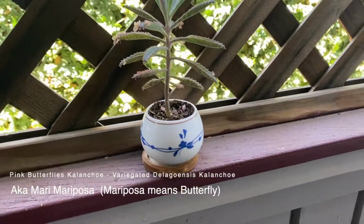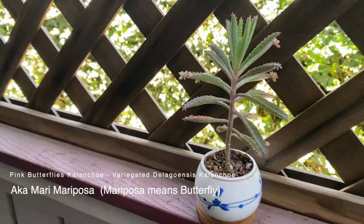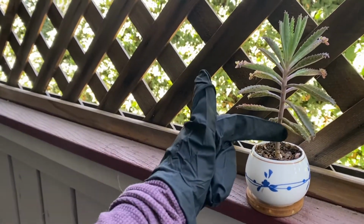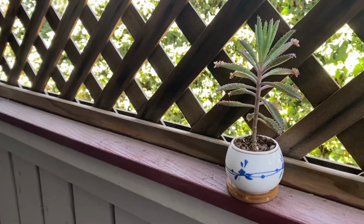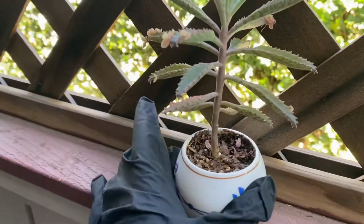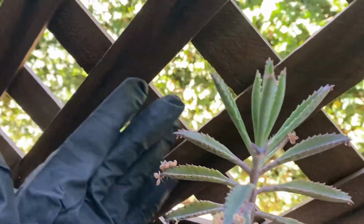So come on up, let me introduce you to the gang. This one is Mari Mariposa. We're going to be repotting her. She has grown a lot. When she came to me, she was maybe this tall. She was quite slanted, quite droopy, unhappy, but look at her now. She is living her best life. I definitely need to give her more room so she can grow big and strong.